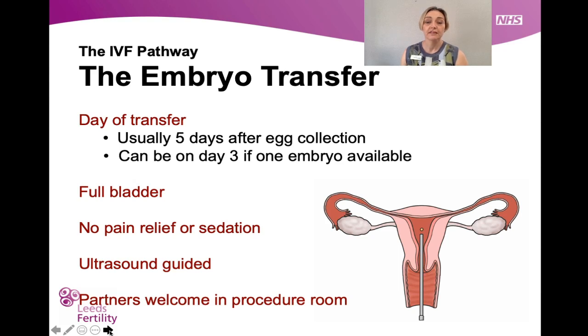You may need to empty your bladder and fill up again. Please don't allow yourself to get so full that you're in pain, as this makes the transfer more difficult if you can't lie still and be scanned through your abdomen at the same time. Please ask the recovery ward nurse about your time for transfer if you're getting uncomfortable.